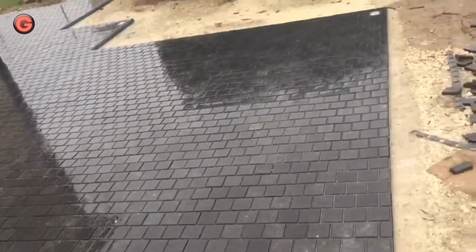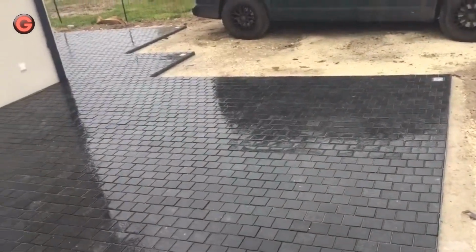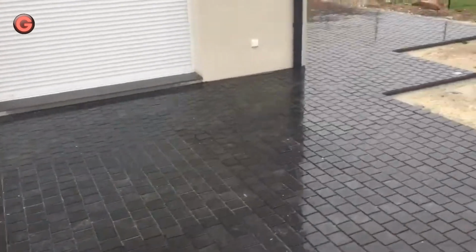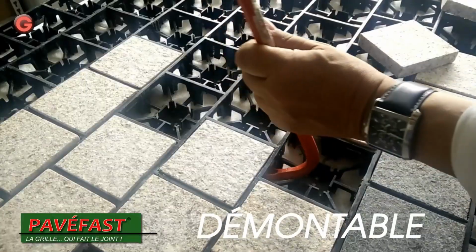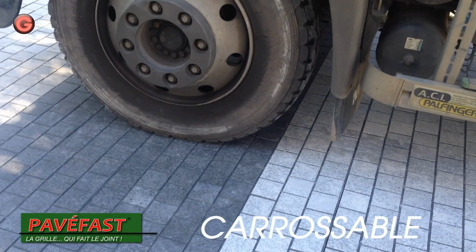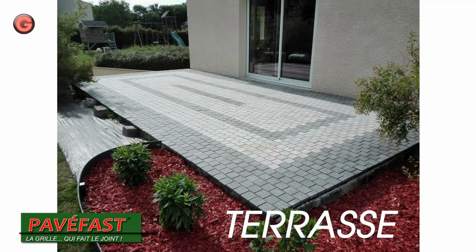This technique makes it possible to produce a surface of 60 square meters per day for 2 people, and the installation is done dry in all seasons with an outside temperature of at least 10 degrees Celsius. Pavefast can also be easily disassembled for access to pipes, for example.